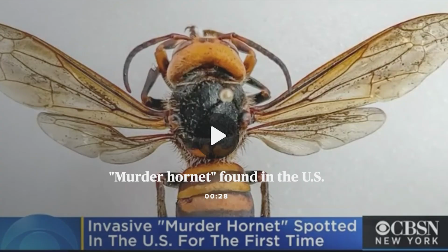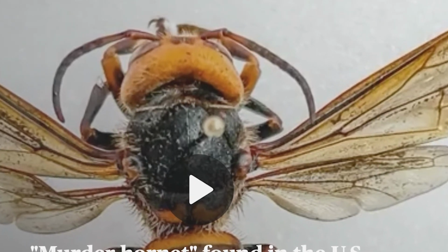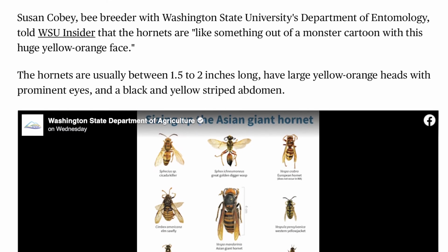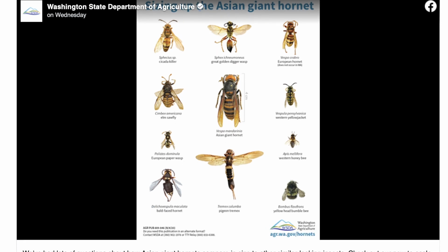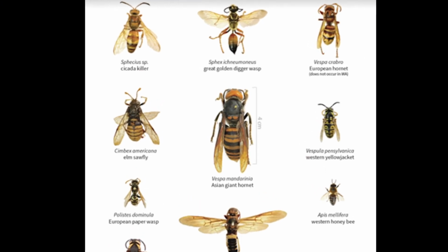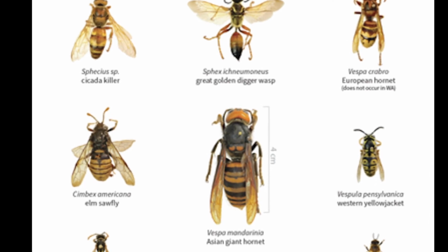According to CBS News, they're roughly a 2-inch long hornet. They've made their way to the United States now for the first time ever. They're from Asia. It's an Asian giant hornet called Vespa mandarinia. It's been known to kill up to 50 people a year in Japan. And according to the New York Times, it has a potential to devastate U.S. bee populations, which have already been declining. Hornets attack the beehives, decapitating and killing the adults, then eating the larvae.